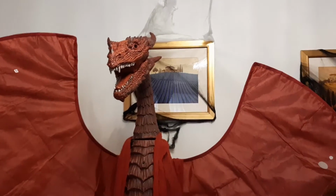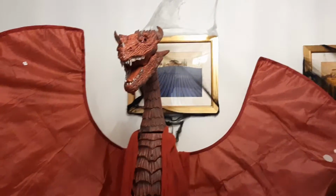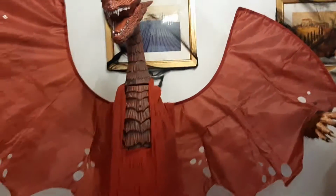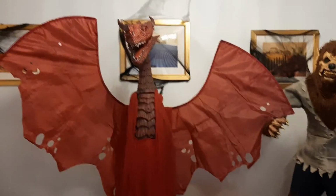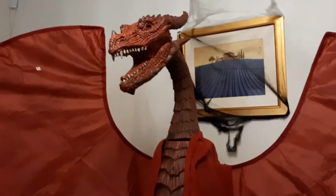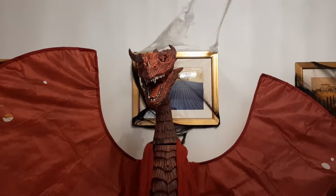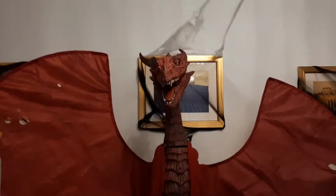I would say he has 2, which isn't a whole lot of movement, but he really does not need too much movement, in my opinion. As long as his neck moves, which it does, and his wings also flap, which are the main factor of this guy, he looks incredibly menacing, and I think that just moves him a whole lot and definitely brings him to life. I don't think his movement could have been better than it already is, and for that reason I really love him. I'm going to rate his movement a 10 out of 10.